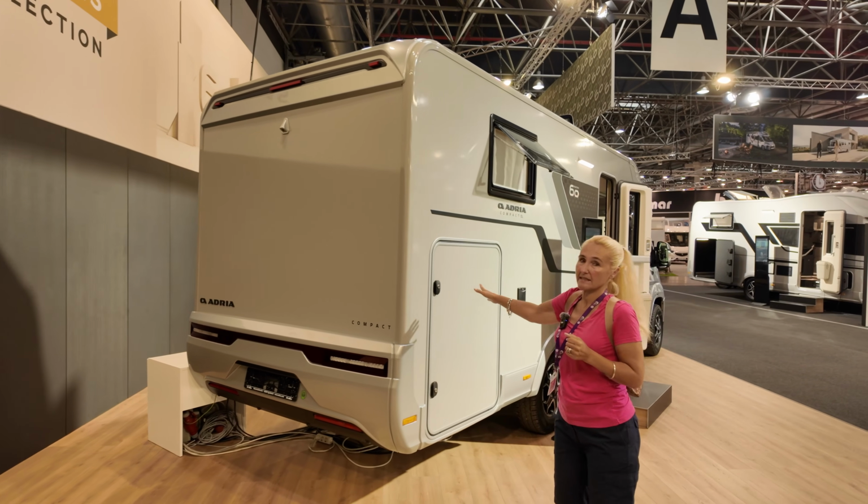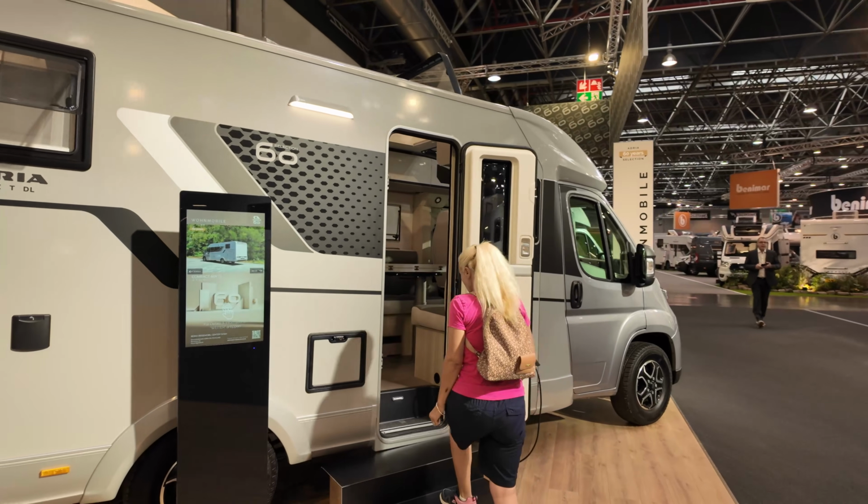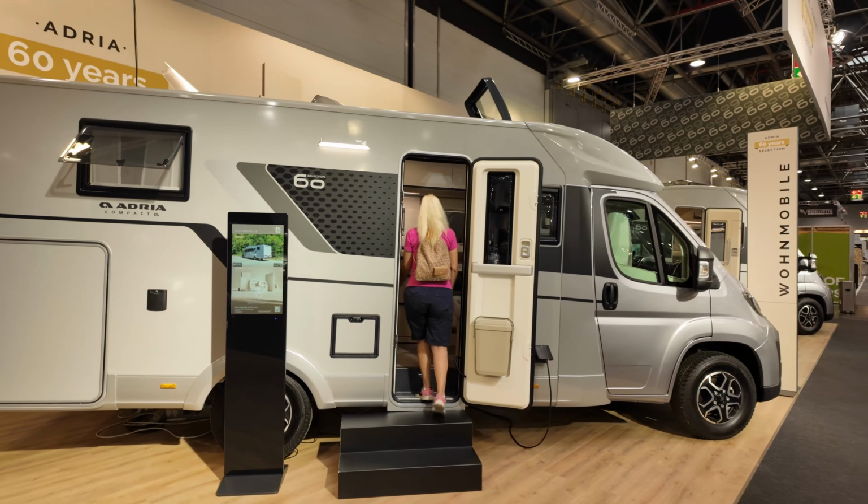You do get a fantastic size garage as well. This again, a 3.5 ton motorhome. So perfect if you don't have C1.